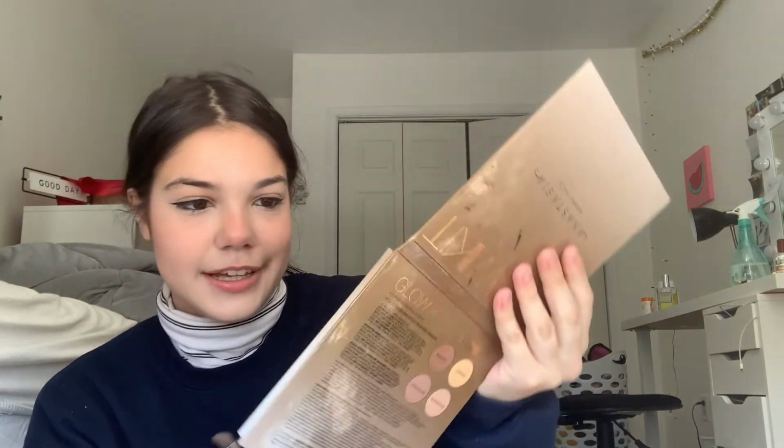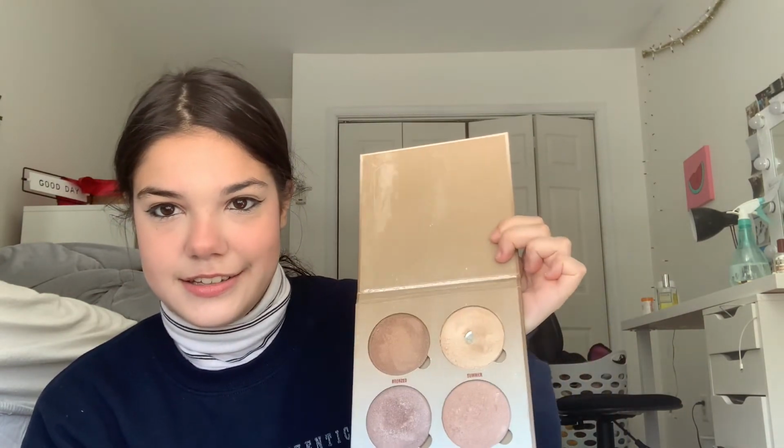Now it's time for highlight, using the Anastasia Sun Dipped Glow Kit. As you can see, this has had some use, but we're gonna continue using that summer shade because it works great. And you guys are really gonna see this, I think, or not. Oh, there we go. Oh no, there's snowstorm again.